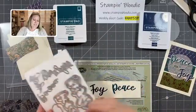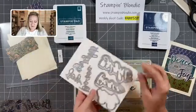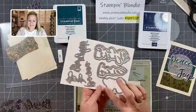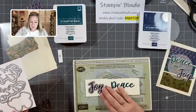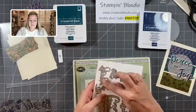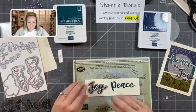All right, we are going to use these Joy dies. Now, as you can see, they are 3 different layers. So you have a big bubble outside. You have the one to cut your stamped image. And then there's a little thin one that we're gonna use on the birthday card today.